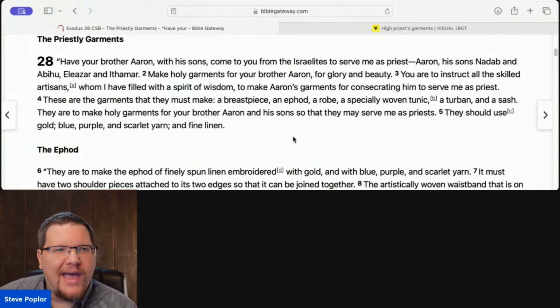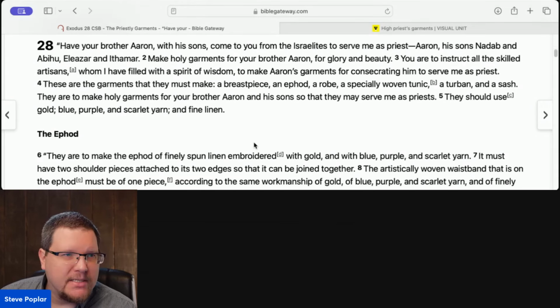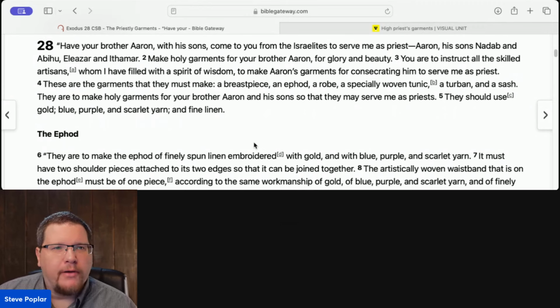So with that in mind, let's dive into Exodus chapter 28. Have your brother Aaron with his sons come to you from the Israelites to serve me as priest. This is God speaking, right? Aaron, his sons Nadab and Abihu, Eleazar and Ithamar. Make holy garments for your brother Aaron for glory and for beauty. So it's not supposed to be ugly. It's supposed to convey authority and also to be beautiful in appearance.